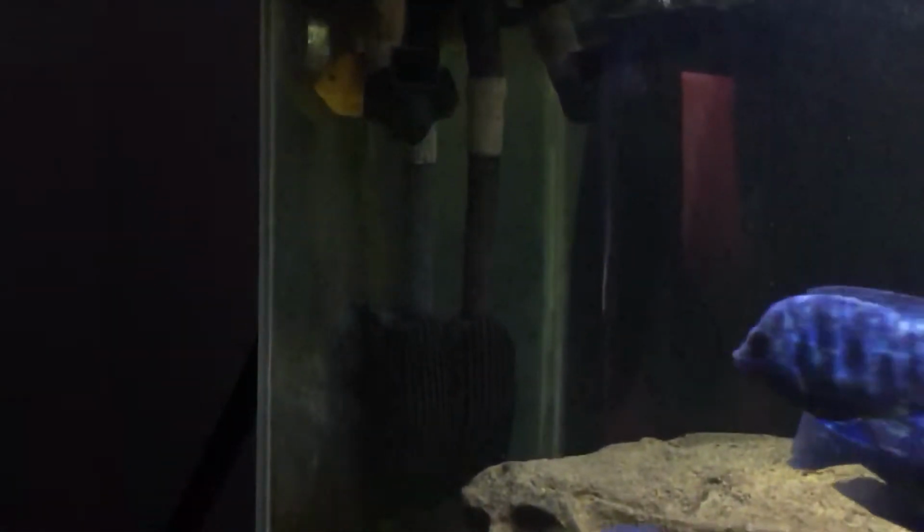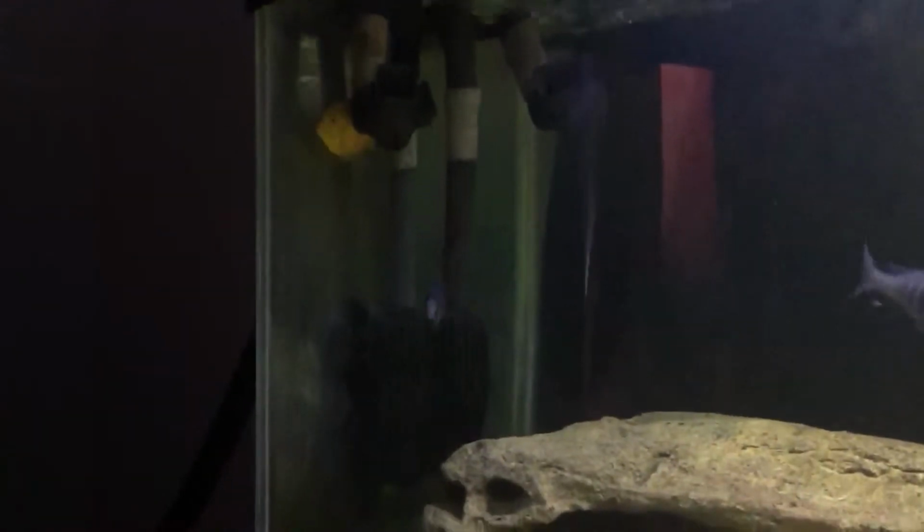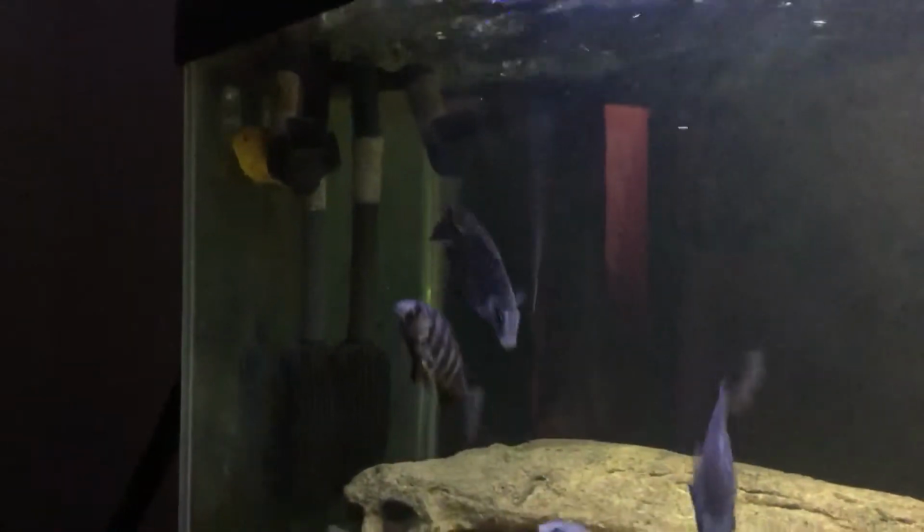For filtration, the 2 FX5 canister filters are doing their thing as usual. I don't touch those things for months and months at a time. I mean, last time I only cleaned them once a year. Now I clean them about twice a year. And that's all I need to do with these things, because they are huge. These are the best filters I've ever had. Just set them and forget them. Best money I've ever spent in this hobby.